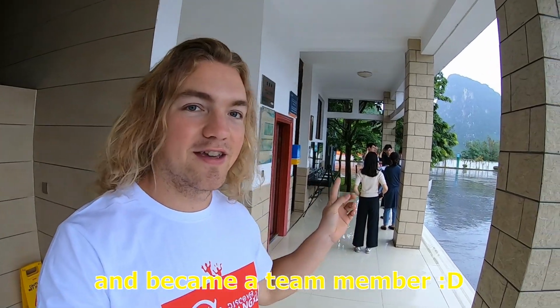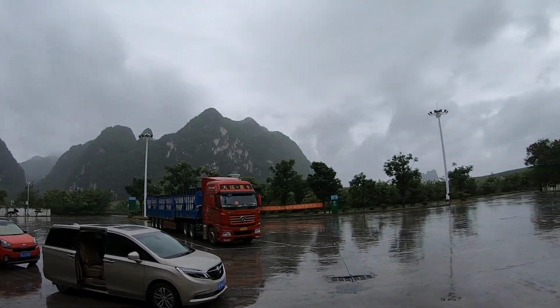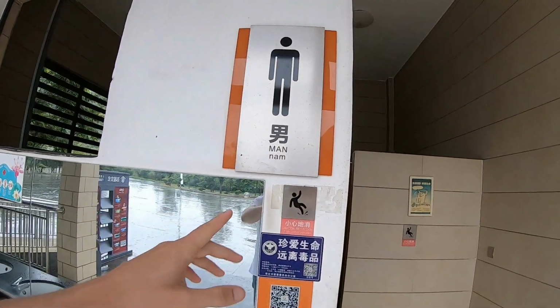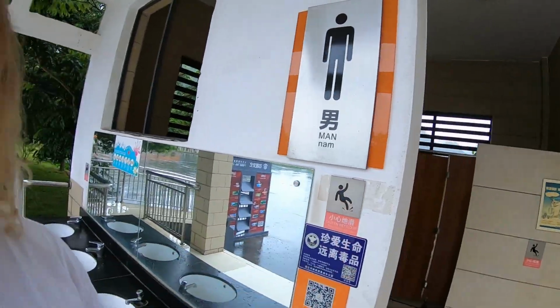And now in the back here, they are preparing to shoot the opening video for our trip here in the southwest of Guangxi. But it's pretty difficult because of the rain and the not optimal light situations. And because we are already quite close to Vietnam, you see here Chinese, English and Vietnamese. Nam, I don't know, I can't speak Vietnamese, sadly.